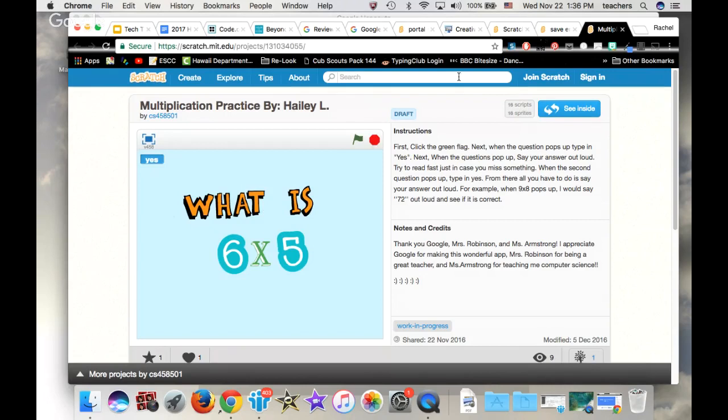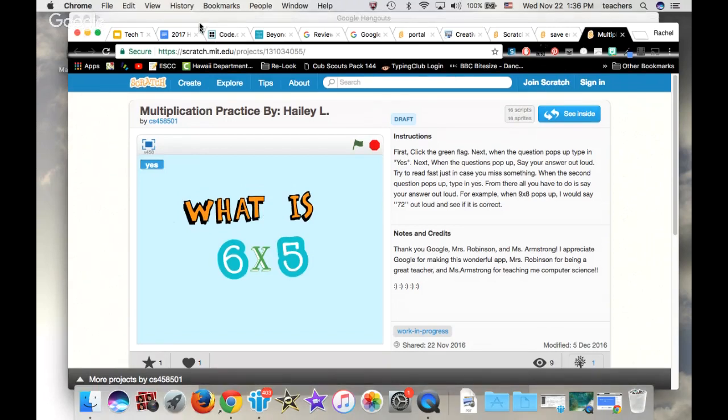But again, these 2 examples are how we can take coding and introduce it to the students, and then how their love of it takes off and they use it to showcase the curriculum. So I think that's amazing.